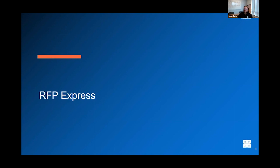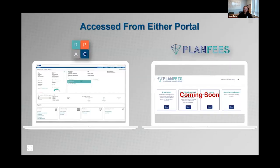So let's look a little bit at RFP Express. I'm going to be passing it over to Lisa Conti soon, and she's going to be showing how you access it. But from either portal, it's very, very easy to access RFP Express. Right now, we're launching with RPAG on the portal. Very soon, it will be launched with PlanFees on that portal directly. But today, we're going to be showing how it works within the RPAG ecosystem.